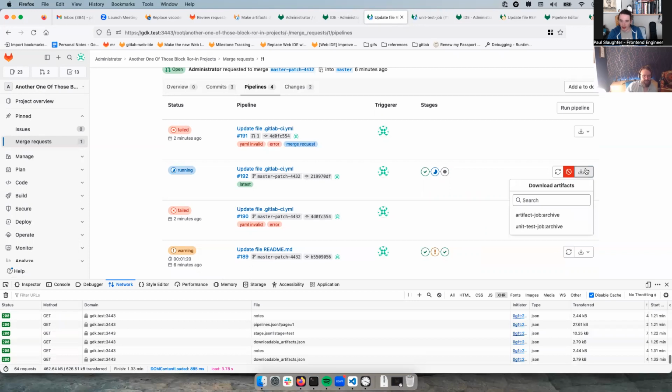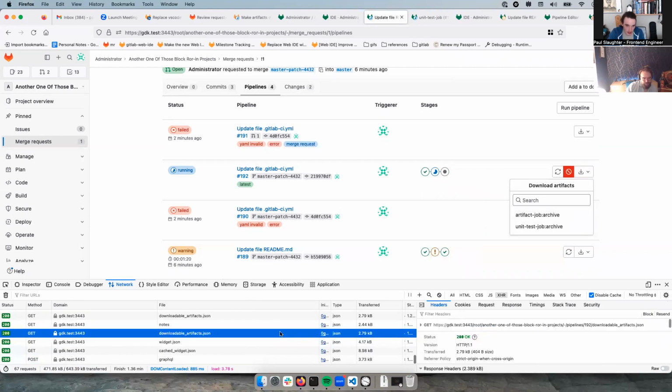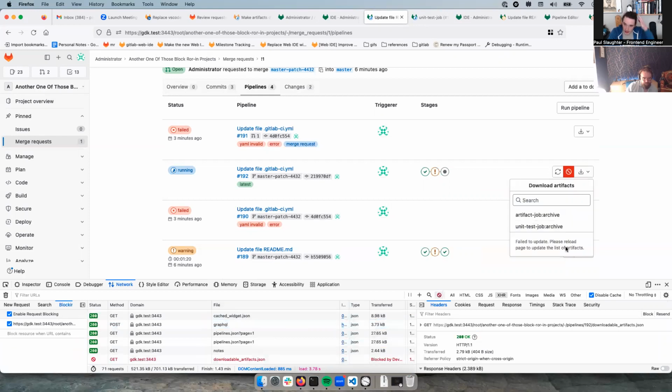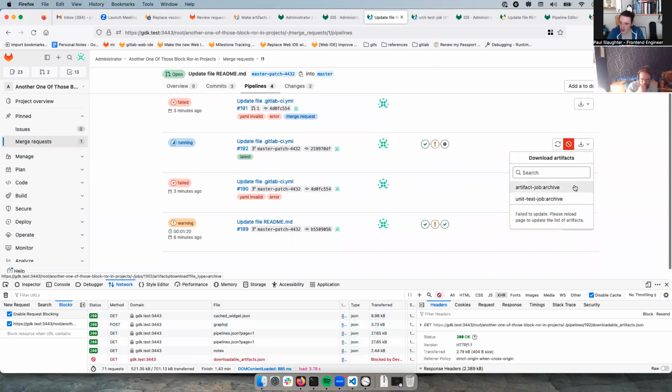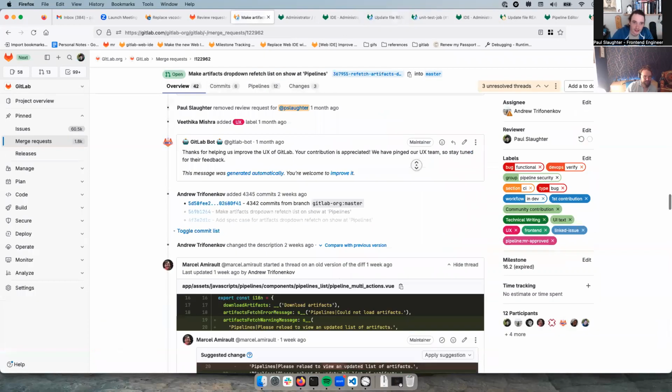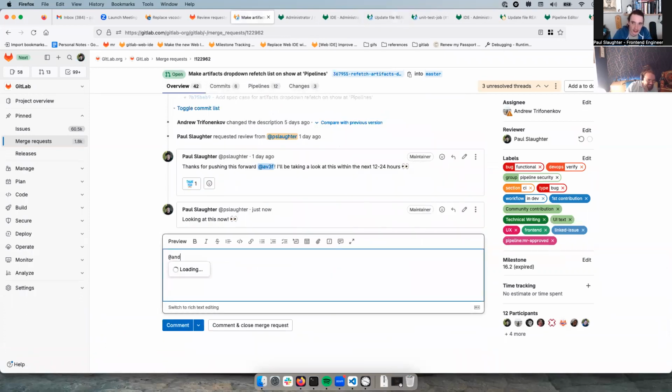It's there. The problem is fixed. Let's block the thing now. Fail to update. Look at how pretty that is. And it still shows. So pretty. I'm so happy. Yes, let's do it. Ship it. All right.